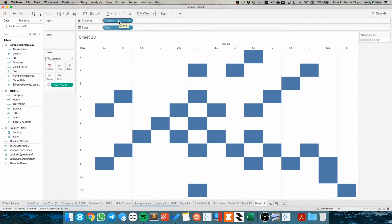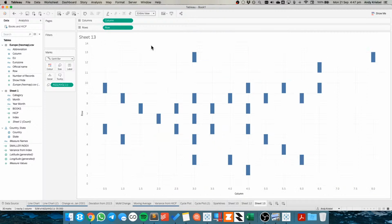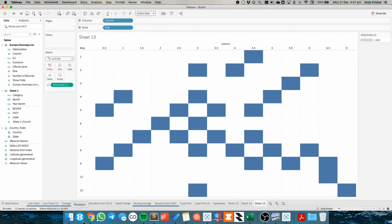And if I do this right, if I make this continuous, and if I make this continuous, it's going to give me some blocks like that, which I don't want. I know I've done this before, but I don't remember how.